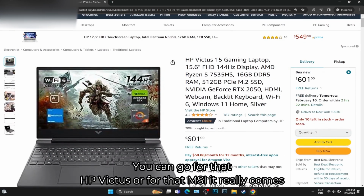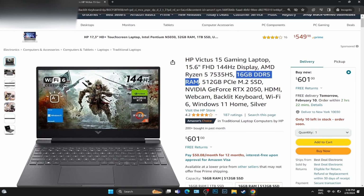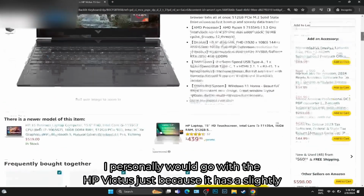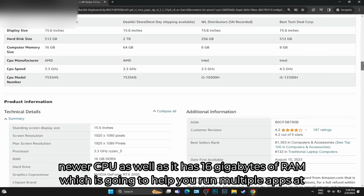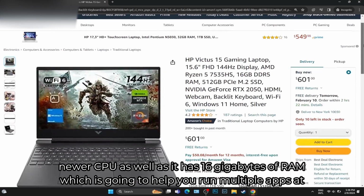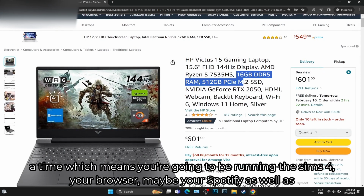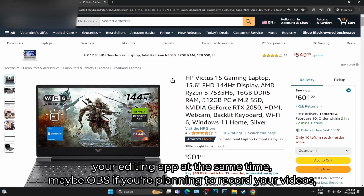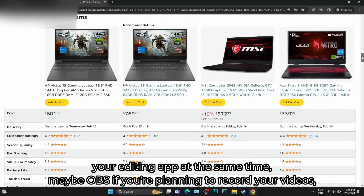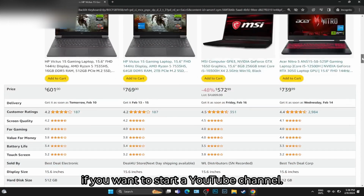You can go for that HP Victus or for that MSI. It really comes down to your preference. I personally would go with the HP Victus just because it has a slightly newer CPU, as well as it has 16 gigabytes of RAM, which is gonna help you run multiple apps at a time, which means you're going to be running The Sims 4, your browser, maybe your Spotify, as well as your editing app at the same time, maybe OBS if you're planning to record your videos, if you want to start a YouTube channel.